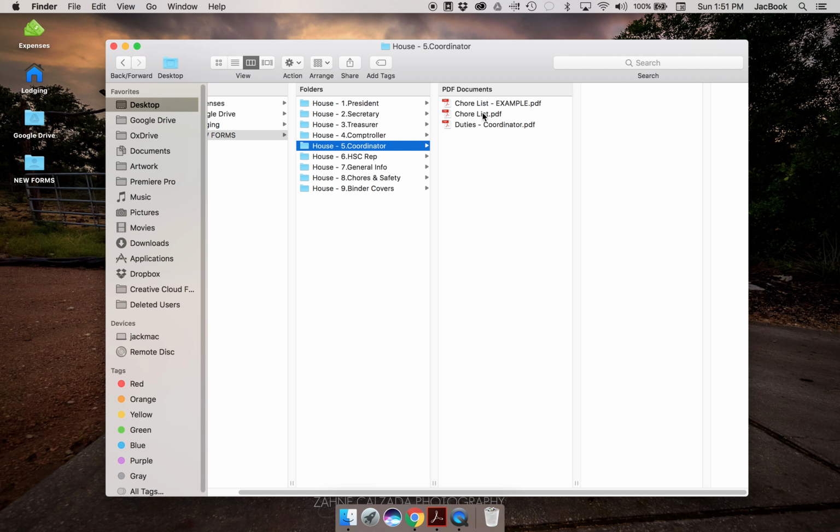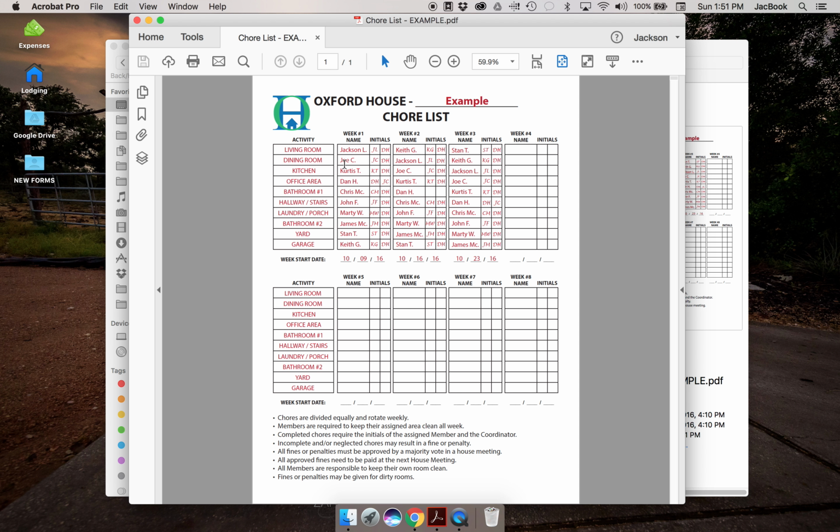On the coordinator, the chore list is a little bit different. I wanted to add more weeks so that you don't have to do as much printing. So there's two separate sections here, the activities, the areas that must be cleaned, and then the person assigned. When they complete it, they initial and the coordinator initials. And it also gives the week start date, so you know what week we're in.